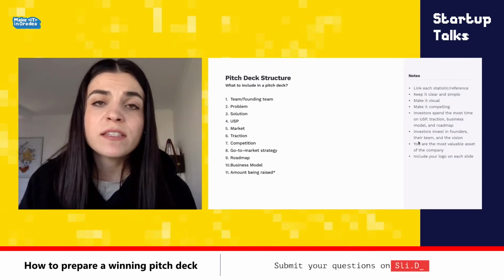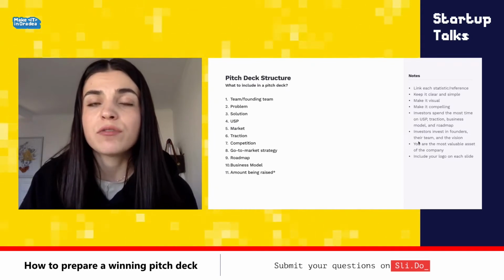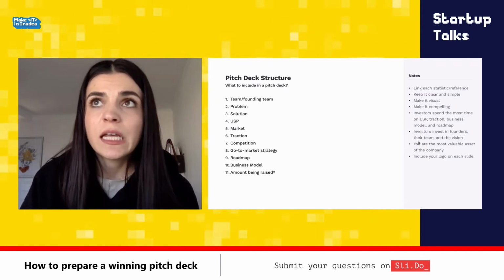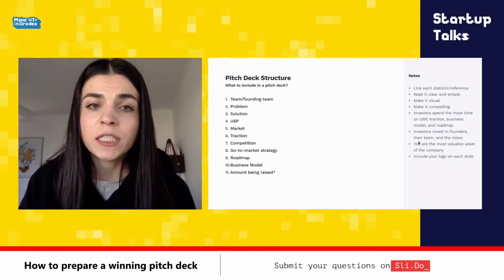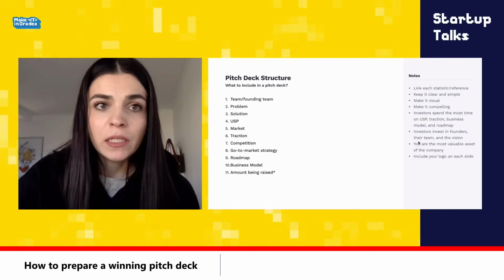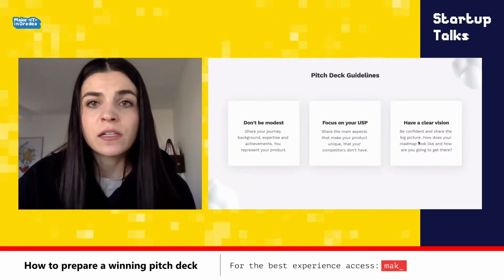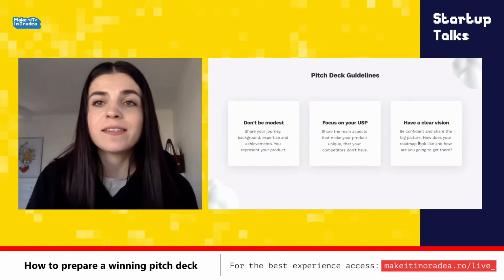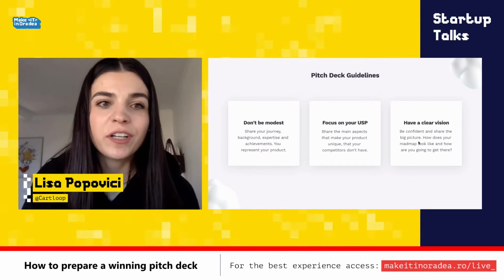And remember, investors will invest in you and your team and the vision you got. So this is the most important aspect. And you are the most valuable asset of the company. And don't forget, include your logo on each slide. Let's just jump. Oh yeah, and I added here a couple more guidelines that I realized since we started with Cardloop.